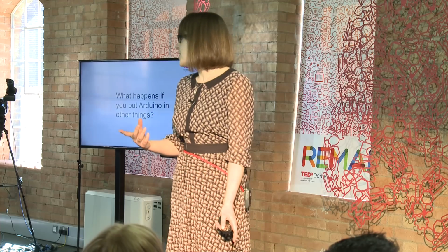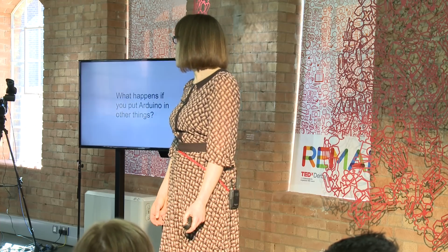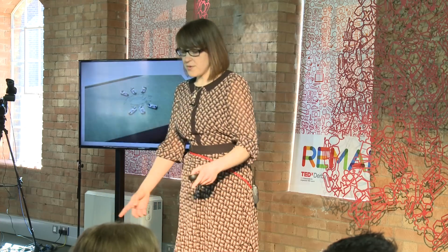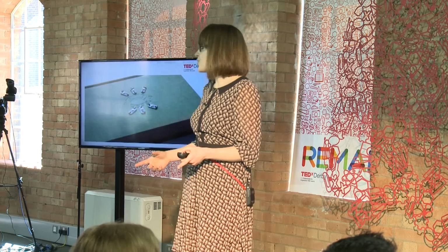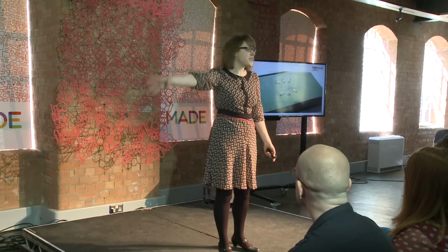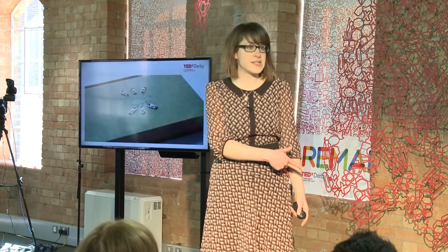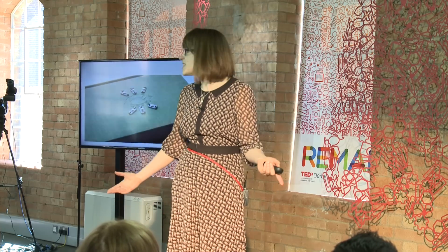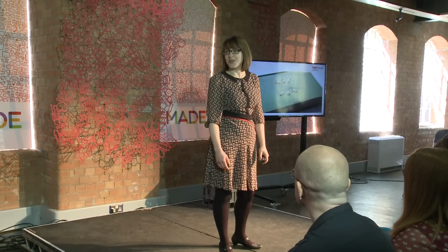But what happens if you put Arduino into other things? What happens if you put Arduino into books? Now, a few years ago, I didn't have a bedside light at all. And in fact, the socket for my bedside light was over the other side of the room, so it wasn't even next to the bed. So I didn't have a light, and I thought, well, I could buy something, but where's the fun in that, really? I'll make something. I'll make something from Arduino that's battery-powered, so it doesn't need to be plugged in.